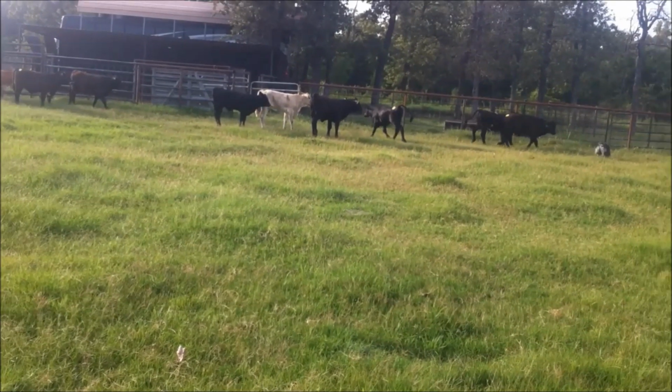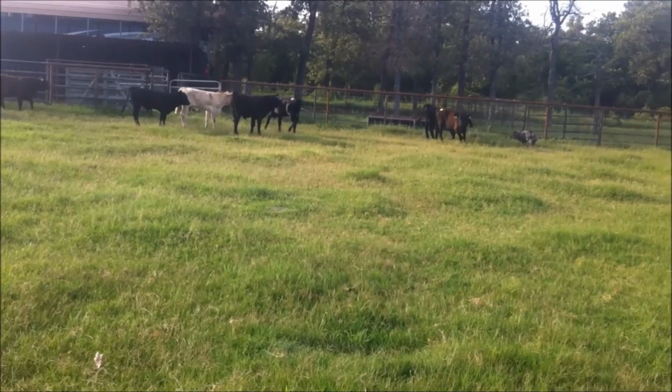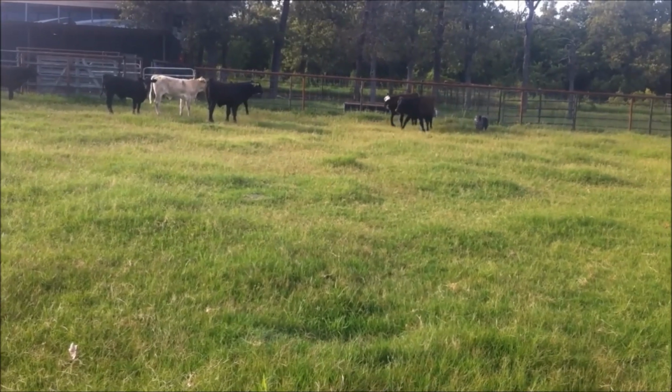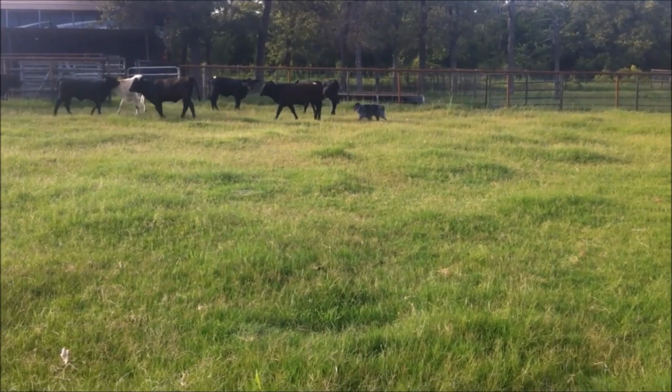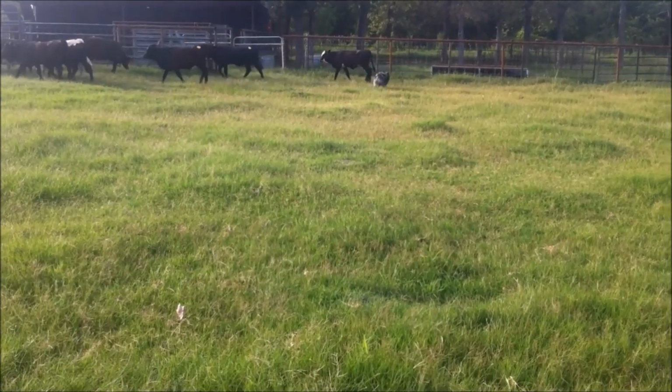Don't run off, because you're not going to be able to get away from me. And that's why you need a pen that, one, you can move around in, and two, it's not so big that the dog has to go any great distance to go chasing cows. He shut them down pretty quick. And after that's done a few times, they learn not to run anymore.